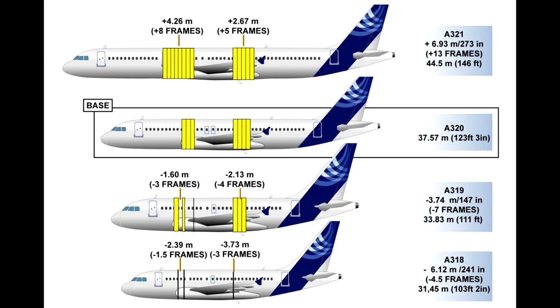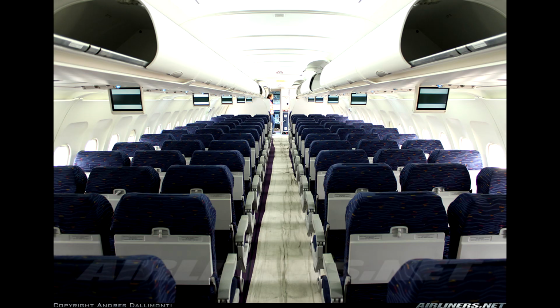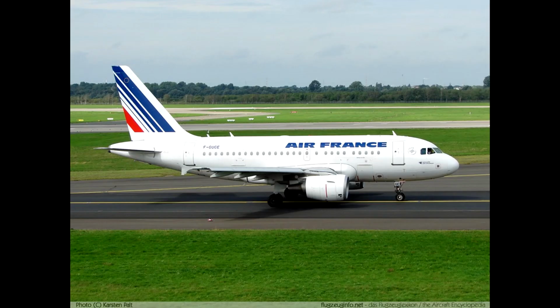It's the same width. It's still 3x3 seats across, so it's got the same sort of feel to the interior, but it is shorter. It is crazy short. And the fact it's such a short plane, but with the same size body as a much bigger plane, gives it a very weird miniature look to it. It looks like a really fun plane. Sadly, I've not been on one because they don't run on the cheap flights.